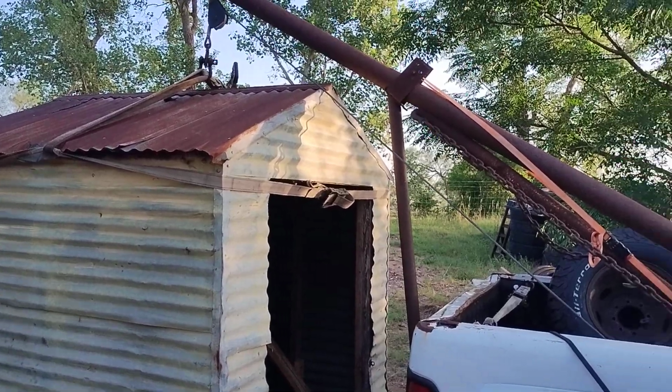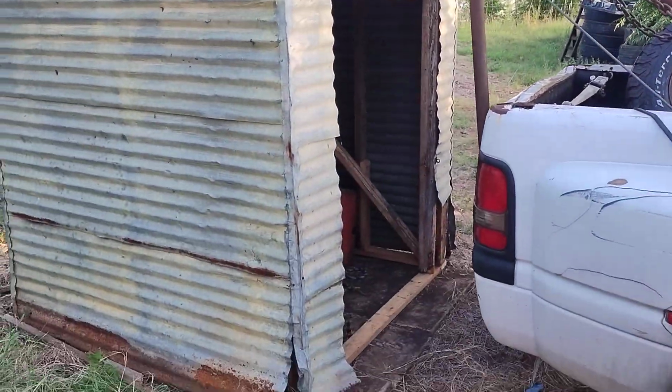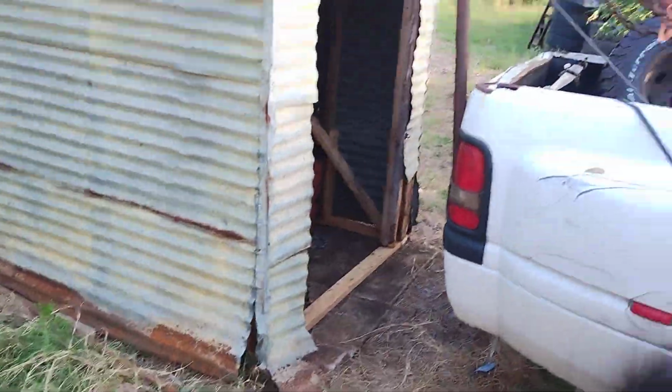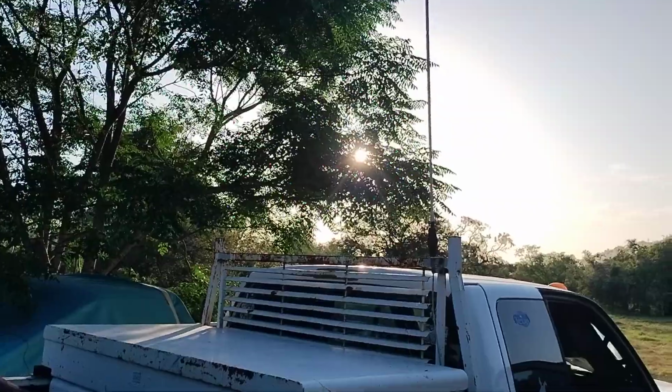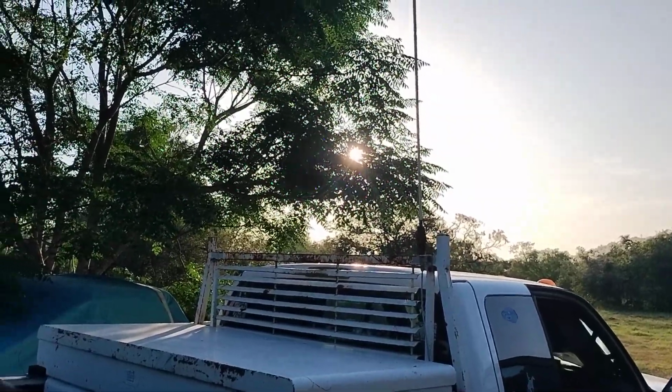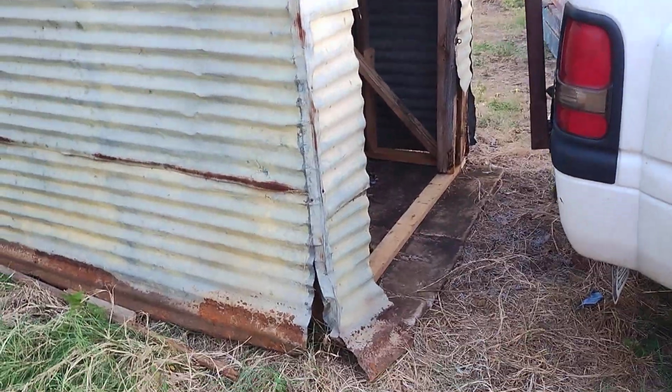Good morning, good morning. Got a little, what would you call, redneck remodel going on here. Enjoy the morning sunrise, although it's risen quite a bit already. Had to do some other things before getting outside.